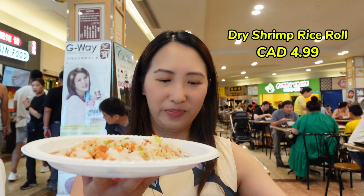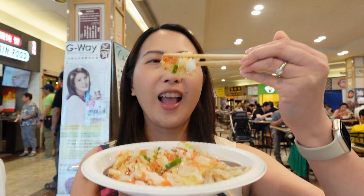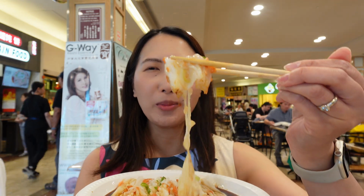Wow. This one is also $4.99, which is the rice roll with dry shrimp and a bunch of green onion. Ooh, that's a lot of dry shrimp. Wow. This one definitely has a lot of umami from the dry shrimp. Yummy.